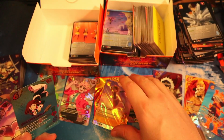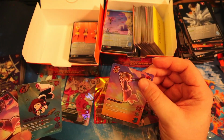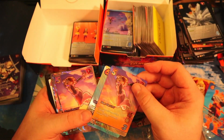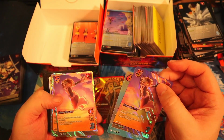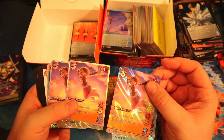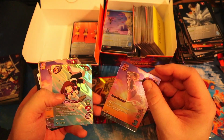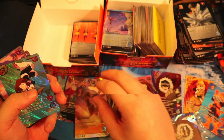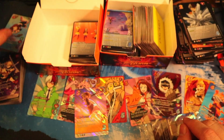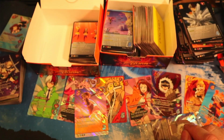Okay, so I went digging back through there. We did pull this, which is an extra rare of the starter exclusive. So going back to the starter deck, this was the first card that we got there that was a foil. This is basically an extra rare version of that. So it's a full art of the starter deck card. So pretty neat that we got something like that. I honestly didn't even know there were starter deck or clash deck cards. I didn't even know they could have arts in here.